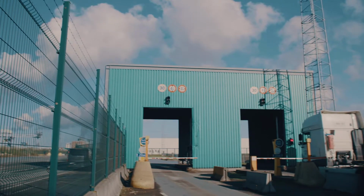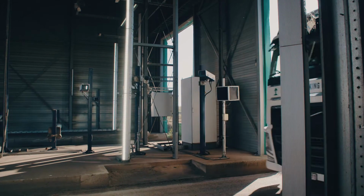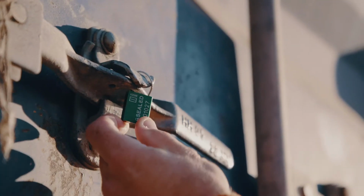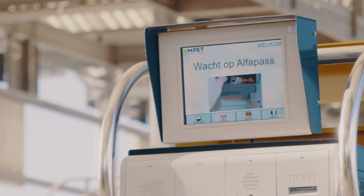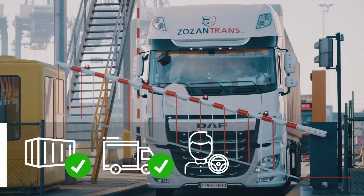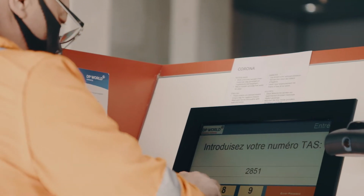When a truck shows up at the terminal gate, cameras read the container number and make high-resolution images of the exterior for visual inspection. When the driver enters their truck appointment reference, all data is checked against the information in the truck announcement system. The truck is only granted access to the terminal when its data matches the booking details.